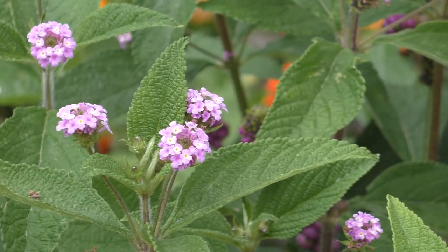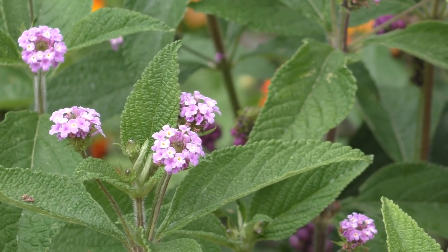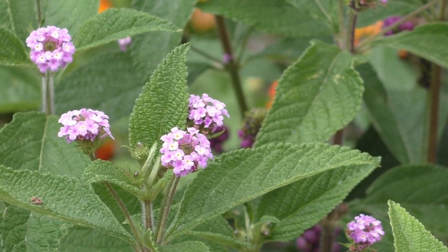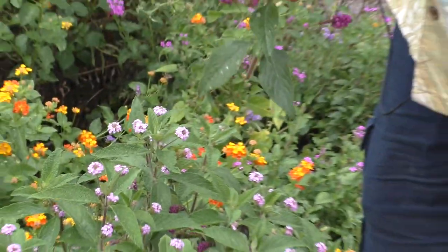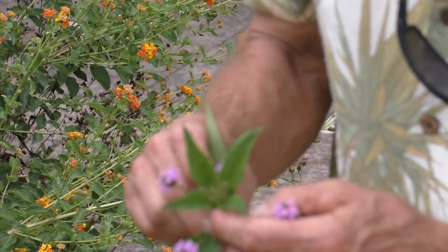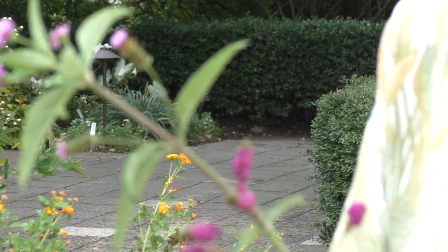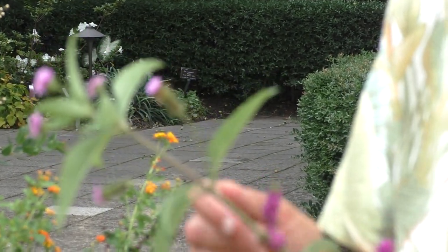This one isn't being all that cooperative. But in general, there's a whorl of three leaves at each node and three inflorescences generally at each node. And then they're followed up by these very colorful fruit. The fruit's almost showier than the flowers.